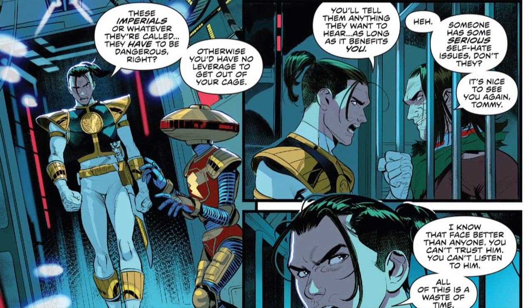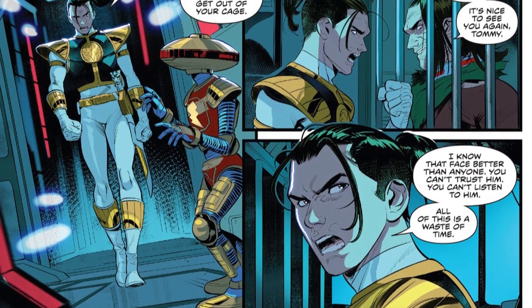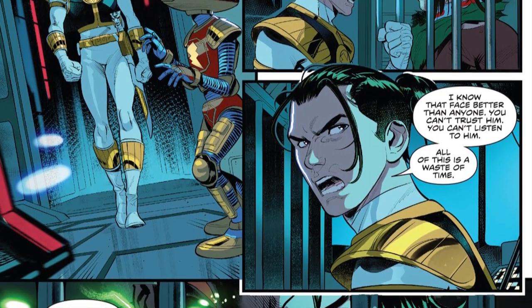These Empyreals... Side note, the misspelling here is a gag that really doesn't work because the two words are pronounced exactly the same. Would need to be super dangerous, or Drakkon would have no leverage to get out of his cell, right? Yes, Tommy is finally face to face with his alternate self, telling the Omegas that Drakkon can't be trusted and that they're wasting their time.